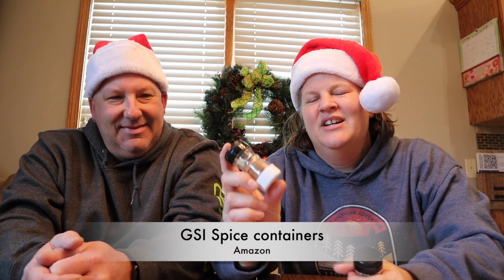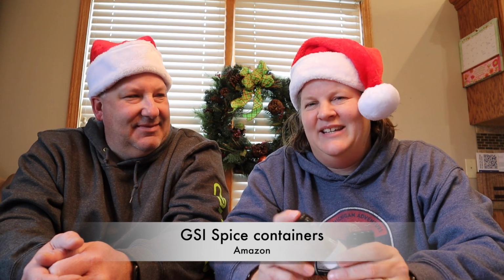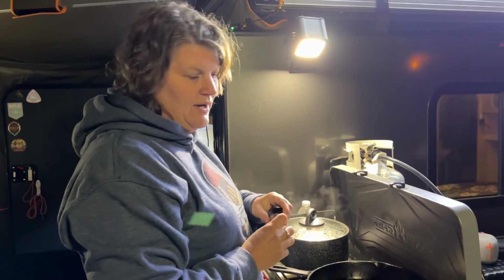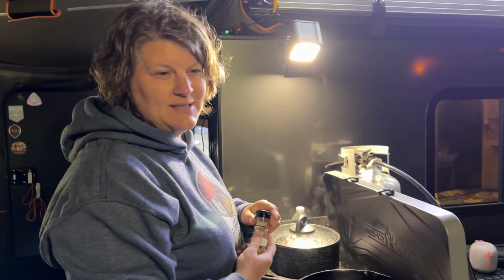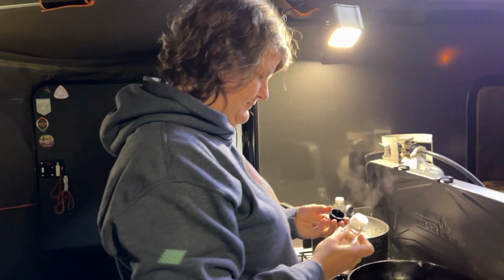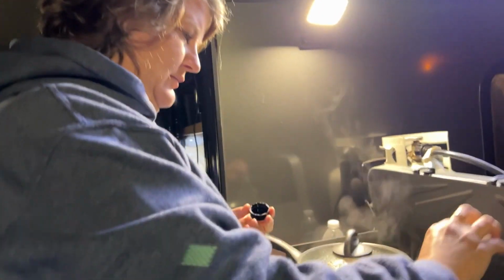All right, we'll start with some spice containers. So Matt takes lots of videos of me cooking, so you know that I enjoy cooking. And to make food taste good, you really need spices. But for the amount of time that we're camping, I don't need a big spice container of all my spices. So I found these GSI spice containers.